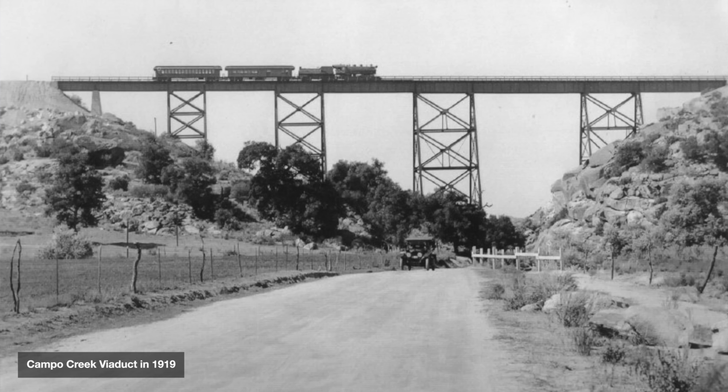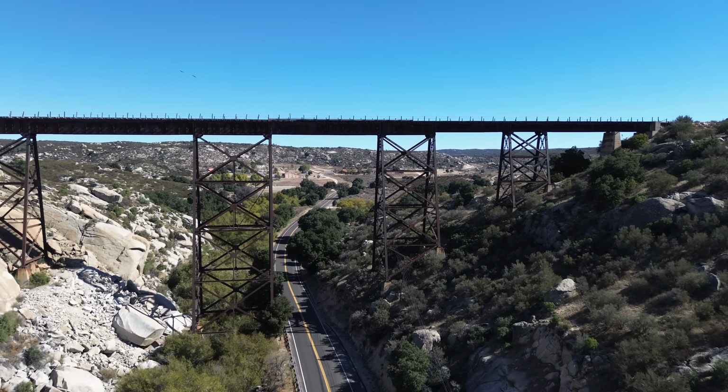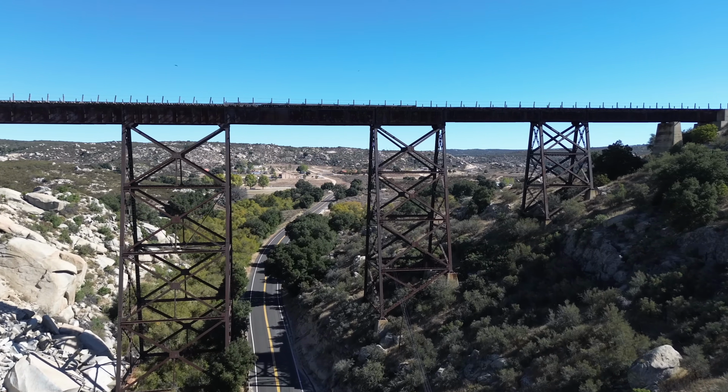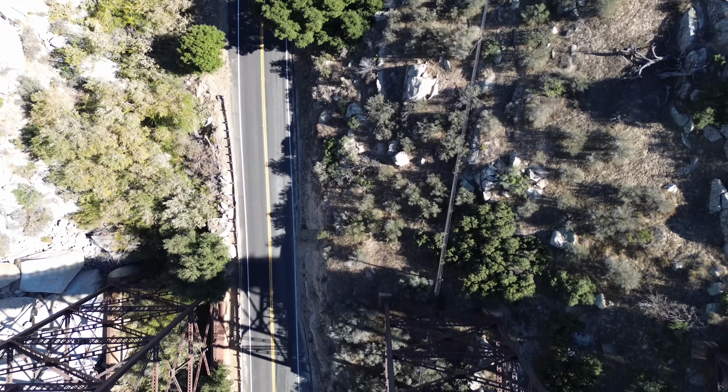And I mentioned Highway 94. When this was built, there was no Highway 94, just a dirt road going through here. Construction began on this bridge in 1917, and it was completed a year later. The railway was able to get special permission to continue construction during World War I, when most other projects of its type were shut down.